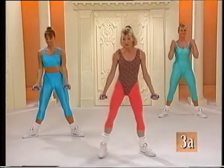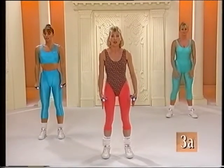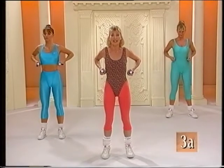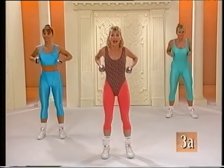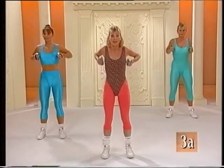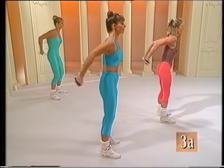Good. Okay, now bring the feet in together. Slightly hip width apart, toes pointing forward. Palms in, extend the arms behind, and in. Good. Shoulders relaxed. Working the triceps. Back of the upper arm. So shoulders down. Two more.